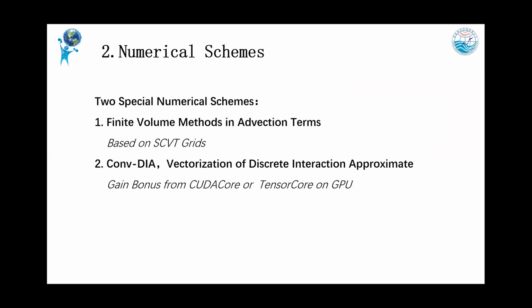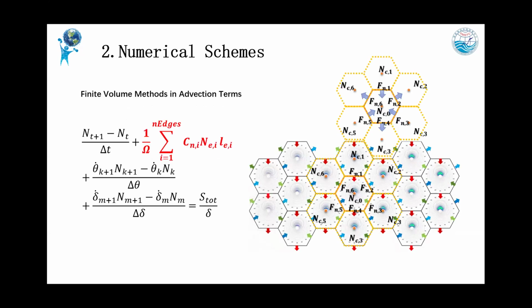We have some special numerical schemes. The first one is the finite volume method in advection terms. The second one is a convolution DIA scheme, which is a vectorization of discrete interaction approximation. This is the advection terms in our models.